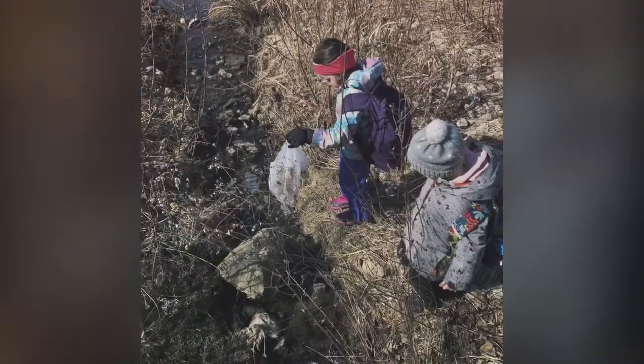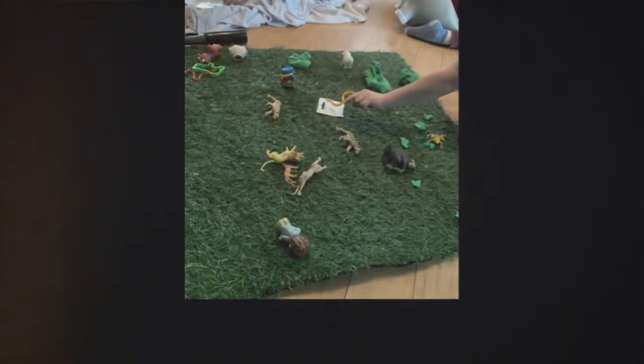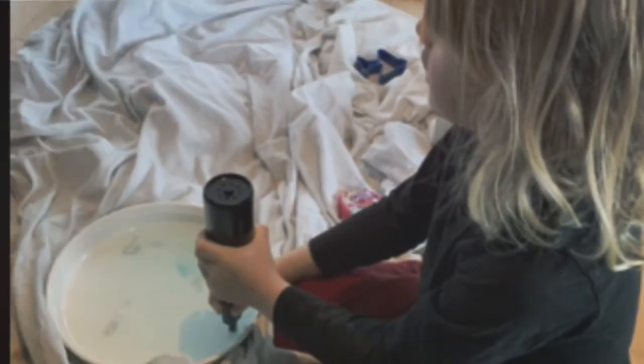The children chose this story, Little Earth by D.K. Brooks, to read. With the Play-Doh being the litter that we put on the ground, I hope the children would see how the human world affected the animal and natural world, and how we can do our part in keeping it clean and taking care of it.